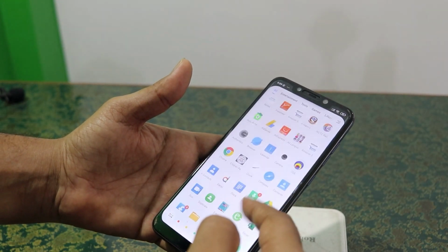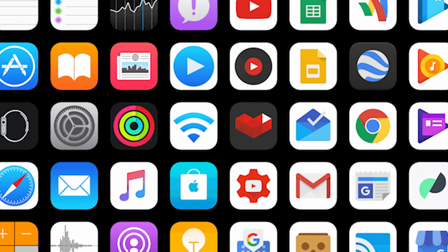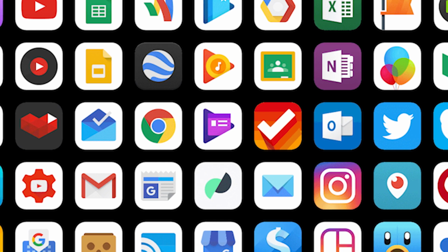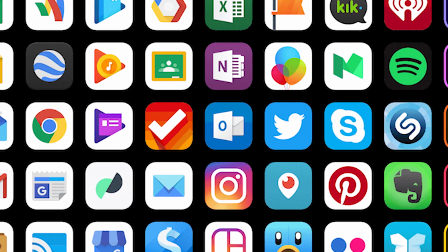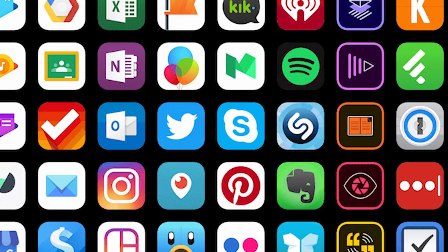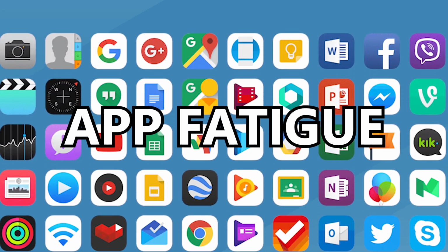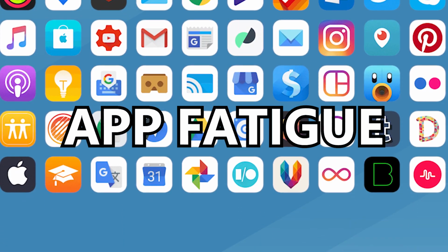Ever thought that you might have too many apps? Well, if you do, this can cause major security issues. In today's digital world, there seems to be an app for everything, and the sheer amount of apps available can be quite overwhelming. Although having access to so many apps is beneficial, it can also lead to something called app fatigue. App fatigue is the overwhelming feeling you can get from having too many apps installed on a device, and the constant notification and updates that come with them.